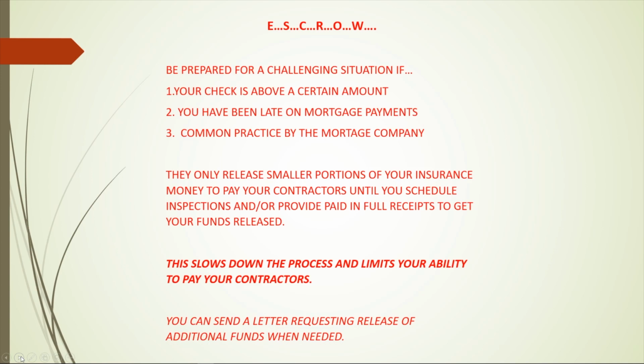One of the things that you can do is to send them a letter on your letterhead asking them to release additional funds. They will release funds if you give them invoices or paid in full receipts. Hopefully they won't require you to pay everything up front and wait to get reimbursed. I have seen this on an insurance claim with the lost draft department with the mortgage company. If you will communicate with them and let them know what your needs are in getting funds released to you, it will be very helpful to do so.